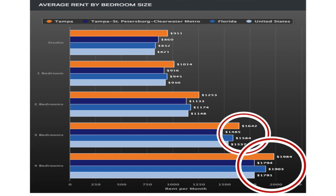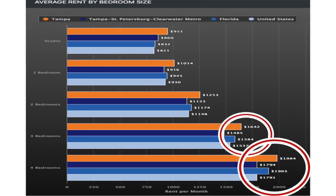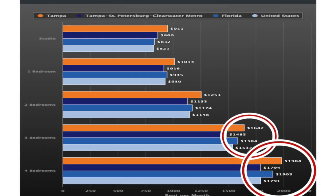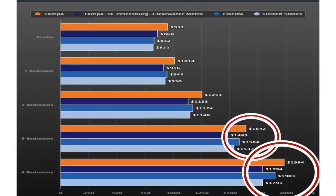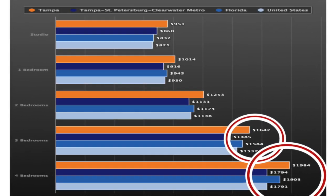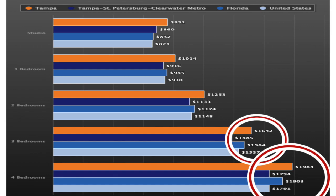And we're going to start with a 3-bedroom home or apartment in the Tampa Bay area. We have a monthly average price of $1,485 a month compared to the national, which is $1,537 a month, and 4 bedrooms, $1,794 compared to $1,791. So we are right in line with the national averages when it comes to rents. But you can see, just think of what kind of house you're going to get for $1,400 or $1,700 a month. A pretty nice one. So just keep that in mind. But we compare very well with the national averages.